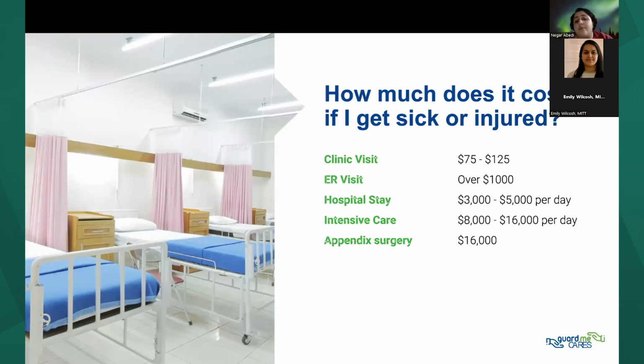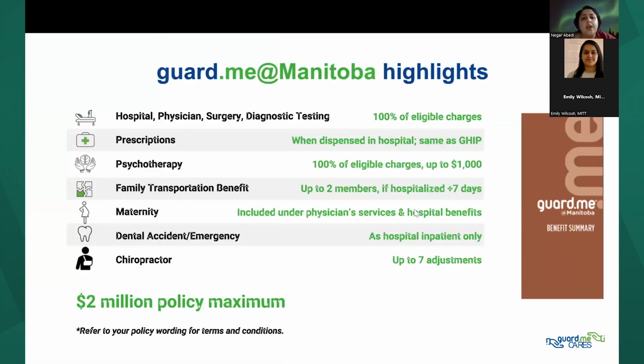If you need to go to the emergency room, you'll be paying over $1,000, and a simple hospital stay, if you have to stay overnight at a hospital, can cost over $3,000. That's why it's very important for you to make sure that you have insurance during your stay in Canada. Your GuardMe at Manitoba plan has some great benefits.